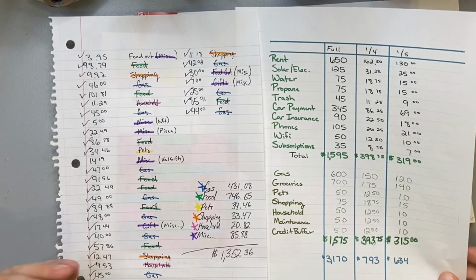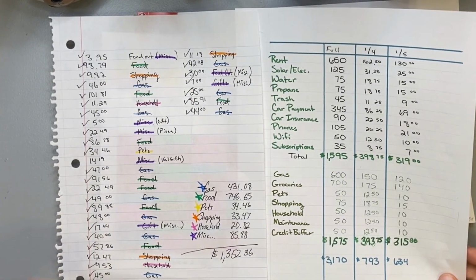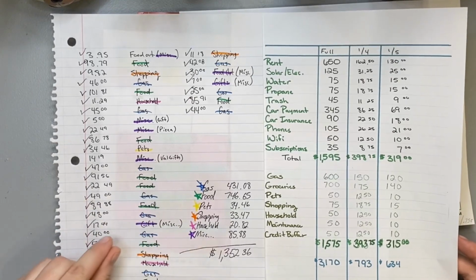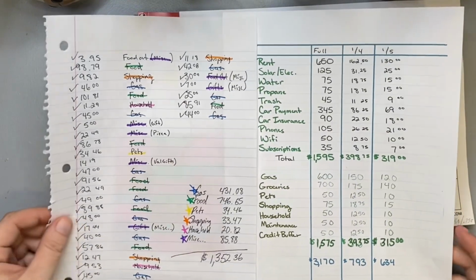I'm a gig worker and I have a variable income, so it's very hard for me to budget. I have to have like an ever-growing budget. It has to be ready to change with me. It has to be very adjustable.